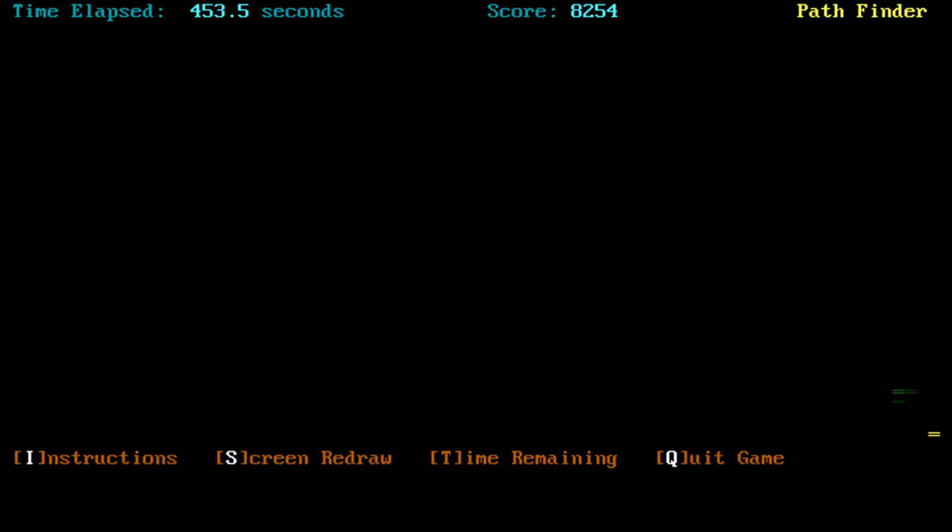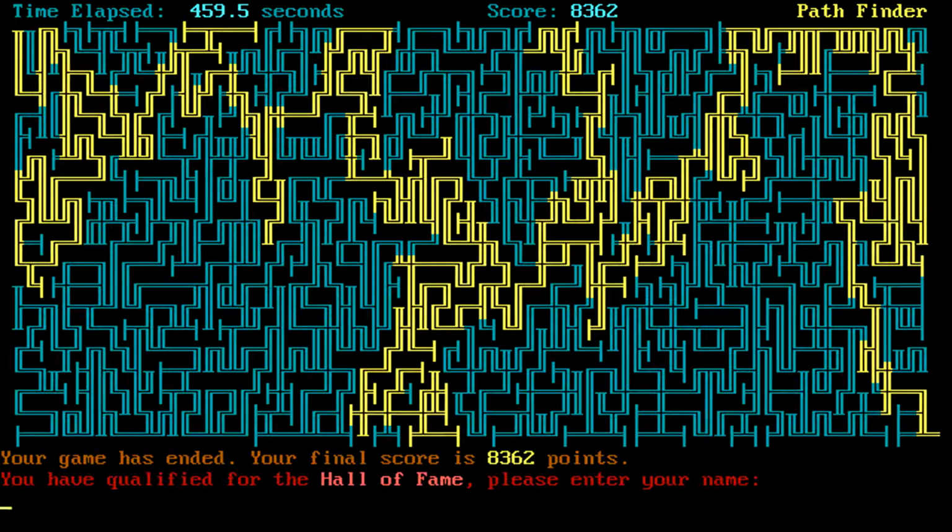I finally make it to the end of the maze, and it lights up not only the whole maze, but the paths that I took to get out. This game took me roughly 9 minutes to complete, and I could see some competitions on the BBS on who would solve one the fastest.